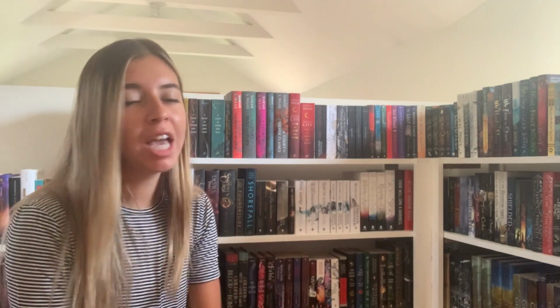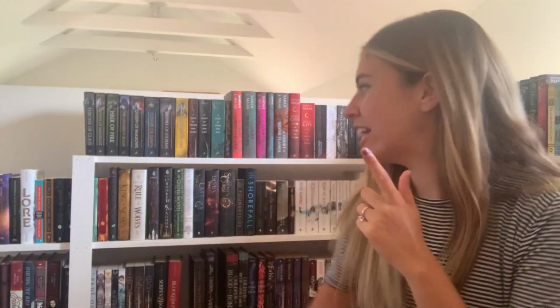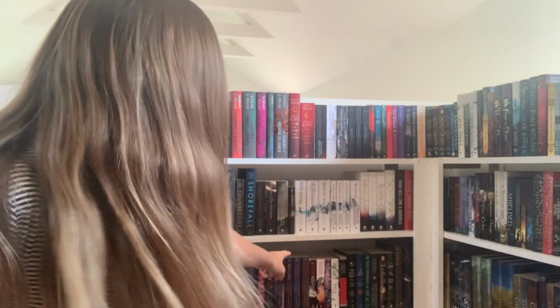So I know you might not be able to see it so fully, plus I'm half blocking it, but we're now on the bottom shelf. And actually this is really hard because we have a couple of really good series. We have the Ravenhood series, as well as the Shadow Fall series. And then we also have, what is it? We have A Darker Shade of Magic, and we have The Invisible Life of Addie LaRue, and The Starless Sea, as well as A Sorcery of Thorns.